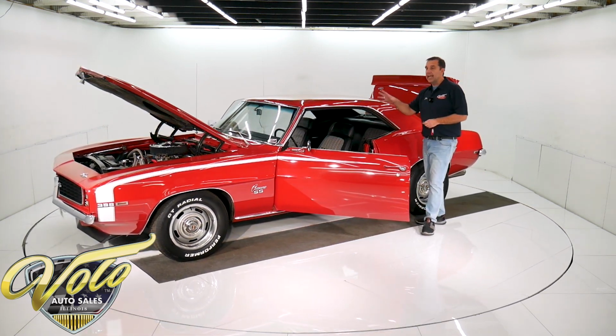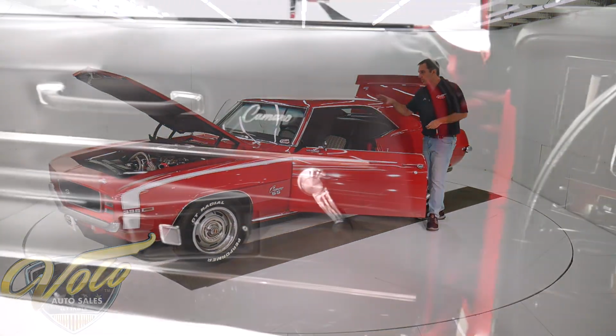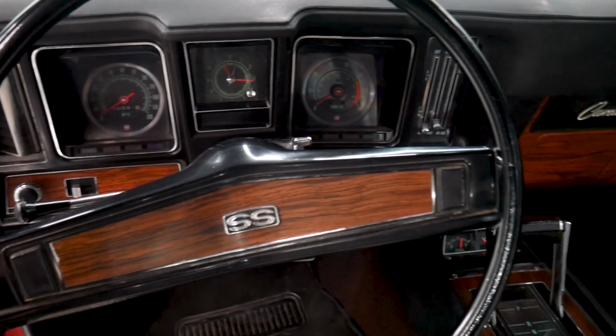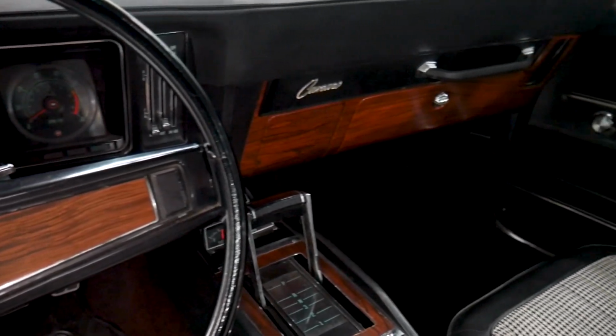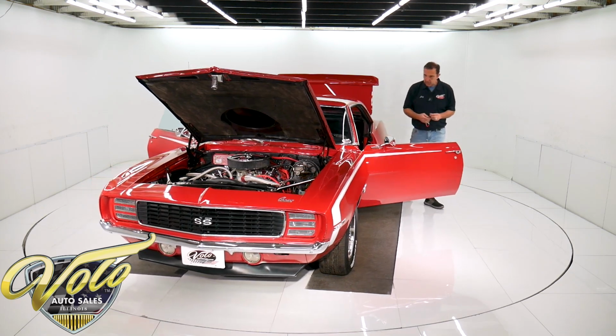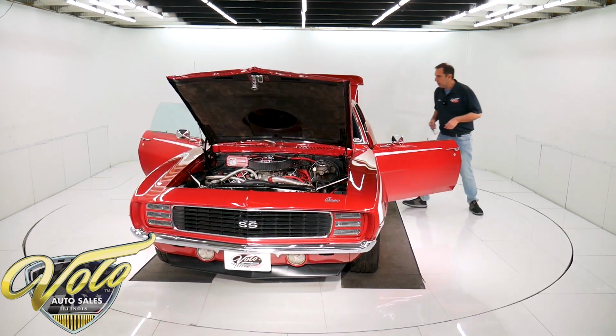This has all the gauges. It has the factory in-dash tachometer. Everything works too, even quartz movement in the clock. It's got the gauges down in the console. They were all working when I pulled the car in here. So that's good. Why don't we fire it up?